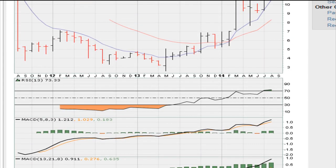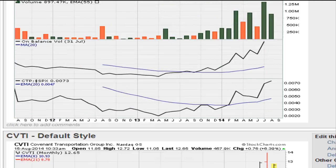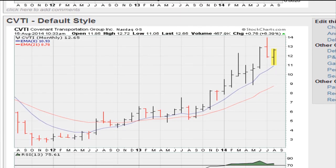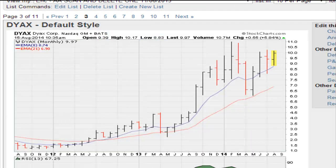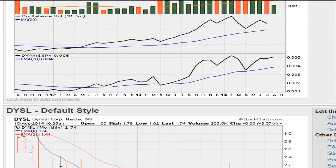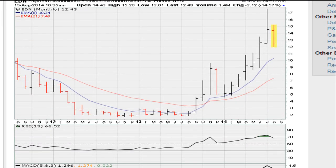Here's another one that's on the top 100 list, just beginning to move above 69.10. Here's another one here. All of these just have the same look and feel, so I'm just going to rush through them. You can always pause the video if you want to take a look at the stocks themselves.